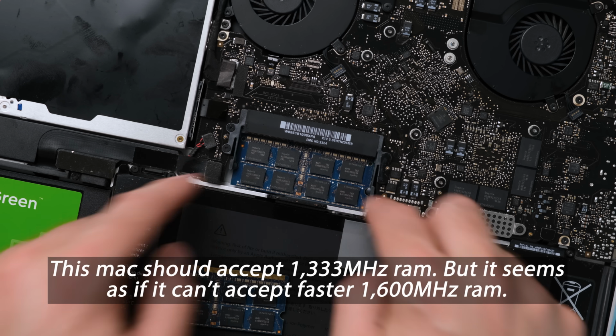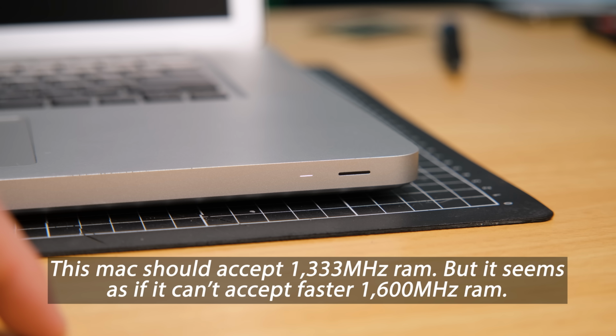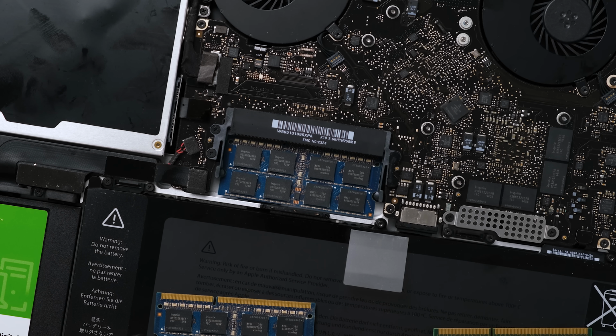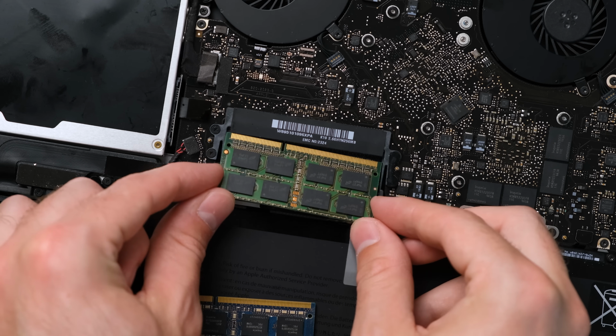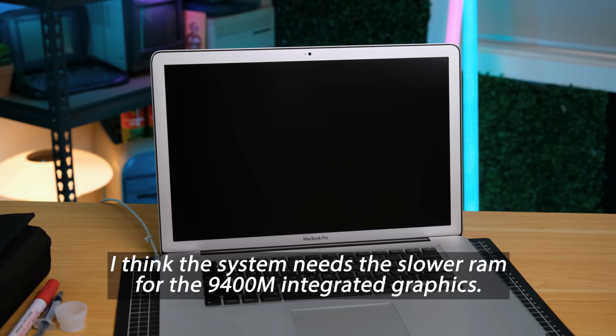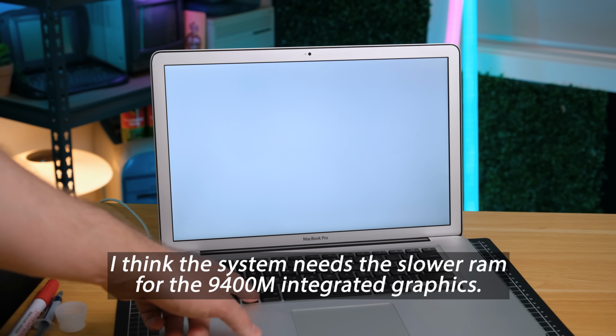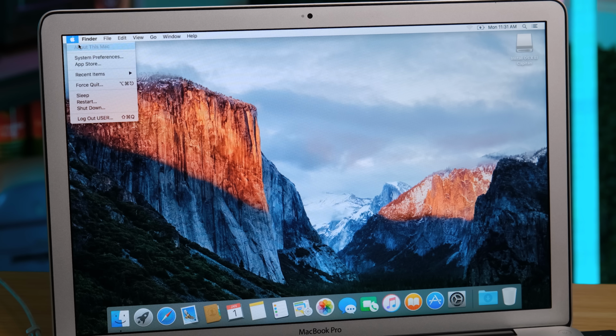I did reseat both sticks to rule out a connection issue, but still it wouldn't work with this RAM. I don't have any other 4GB sticks that would work with this Mac, so I combined one of the slower 2GB RAM sticks that was originally in here to see if it would still boot. This trick has worked for me before, and once again it turns on, with only 6GB of RAM in total.